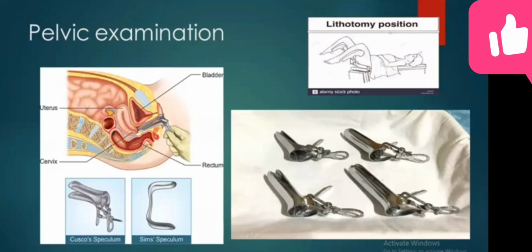The first two fingers are inserted into the vagina. There you can feel the lower portion of the uterus, or the cervix. You can assess whether the cervix is in an upward or downward direction, or whether the uterus is in a retroverted or anteverted position. You can assess this with the position of the cervix.